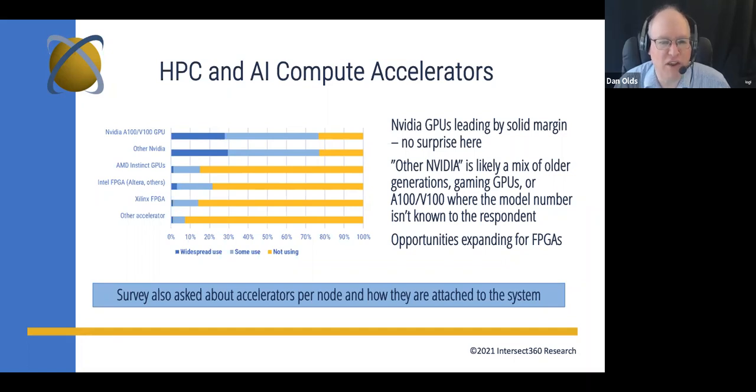We do see some presence for AMD Instinct GPUs, and good presence. I think opportunities are expanding for FPGAs. If you total up the Intel FPGAs, Xilinx, that's a decent sized presence in the market.